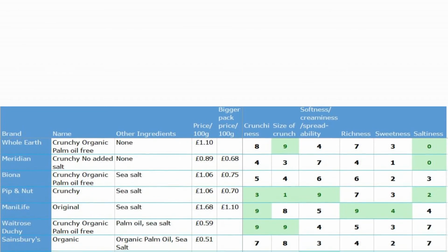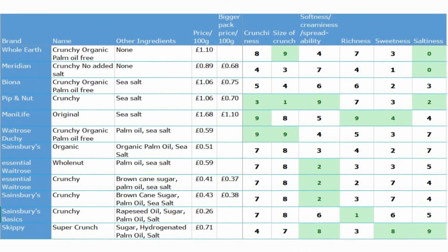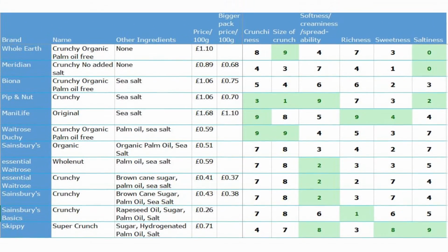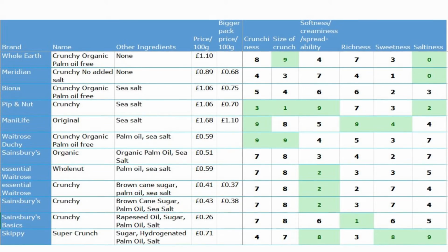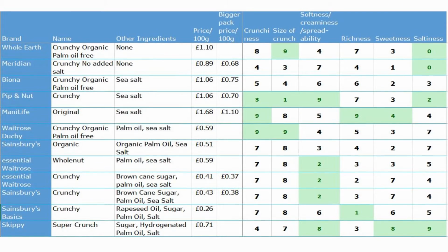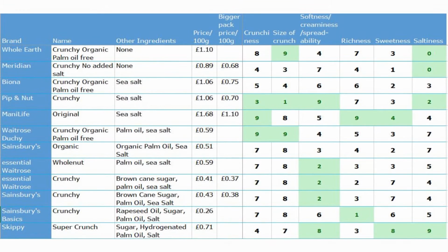My personal favorite was ManiLife, hands down. It had the richest flavor. It was naturally the sweetest. It was maybe a little bit too salty for my taste, but then I don't have a high threshold for saltiness. And it had a lot of crunch and a lot of bite, which I enjoy.